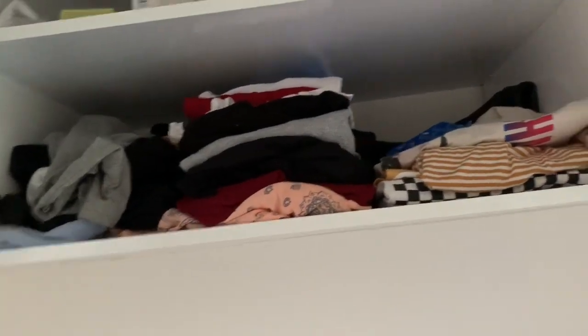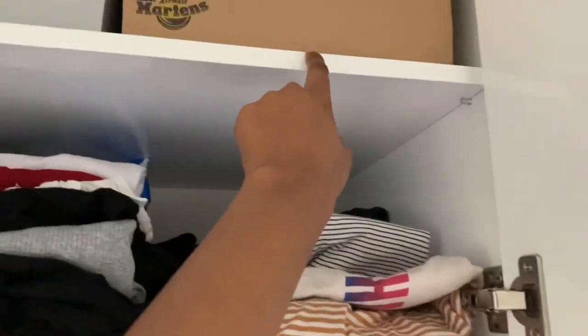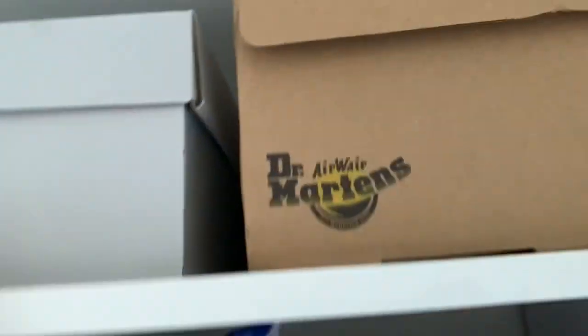Let's see if it looks bad. It looks horrible, my guys. It doesn't always look this bad, I promise you. Okay, yeah, it usually looks like this. Everything that was on this shelf is now in here because they weren't closed. It was like random things like a novel. And then in here is my hair stuff. Nope, you can't see anything. But yeah, it's my hair stuff.